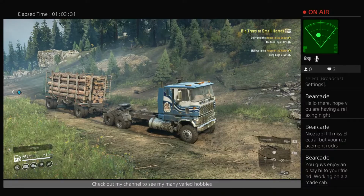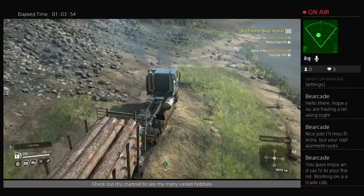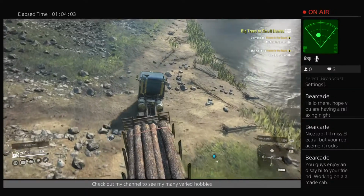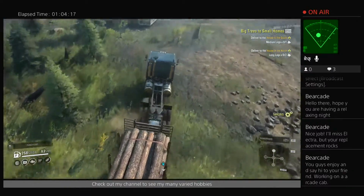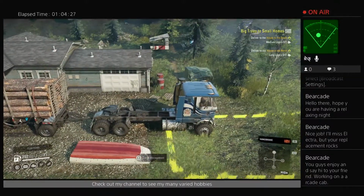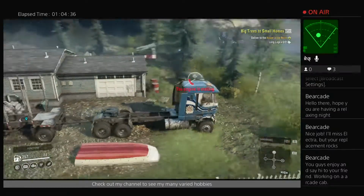Too good a picture to not take. Alright, I took the other way to this house down at the river and made it. Well, apart from the logging trailer, but hey, otherwise. Alright. I gotta do something with long logs.